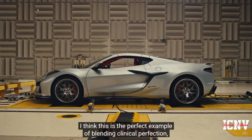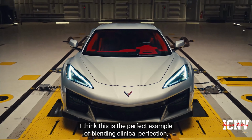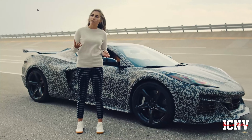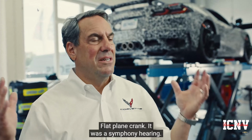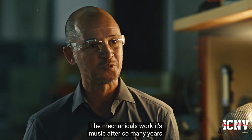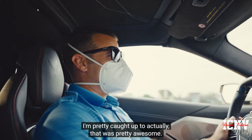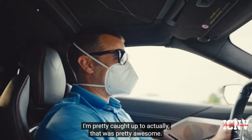I think this is the perfect example of blending clinical perfection and also the rawness that the flat plane crank provided. The flat plane crank is a symphony. Hearing the mechanicals work, it's music after so many years. I'm pretty pumped, actually. That was pretty awesome.